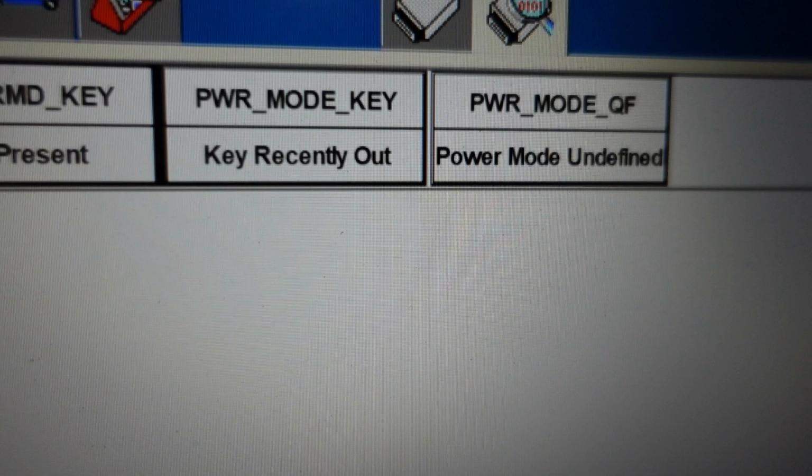Taking a look at the data PIDs, our power mode quality factor basically says undefined. We got a problem here, and it's undefined. So this is on both vans. It was the same exact thing, power mode undefined.